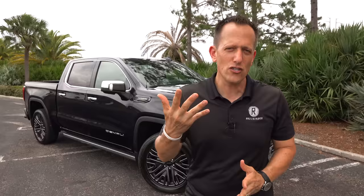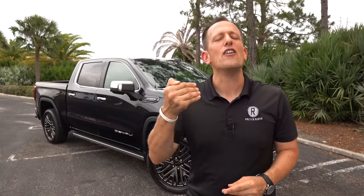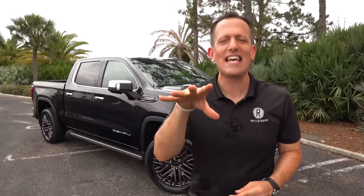GMC, General Motors Truck Company. They've been doing the business for decades and they do it a little bit differently than the GM sister brand Chevrolet with the Silverado. Now with this new Ultimate trim, it's bringing all the things that you love about the Denali, but now we have more luxury, more technology, and more style, but you're still gonna get that great GMC versatility and usability. Now, for 2022, we have some new colors, new finishes, and just wait until we get to the interior.